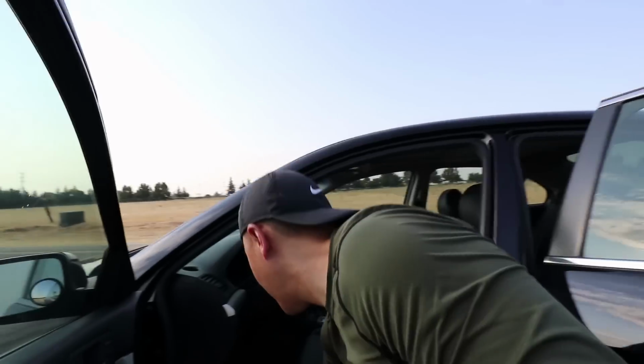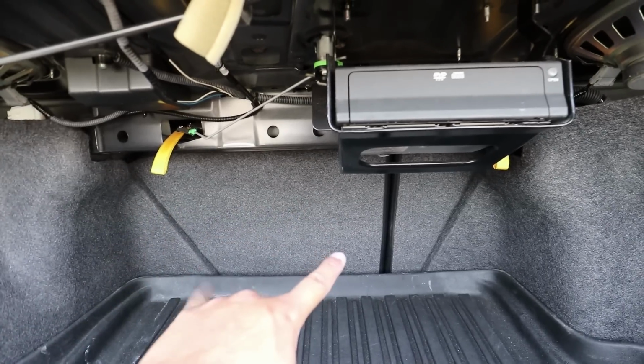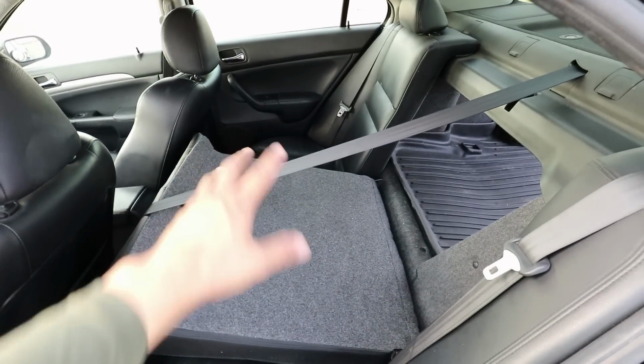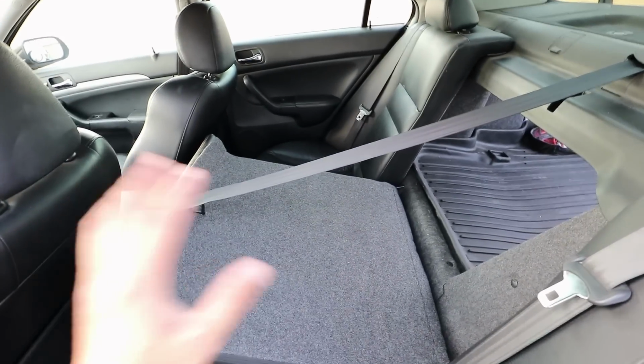But one cool thing I like too is because, let me show you guys. I just need to pull these right here real quick. And as you can see, it's 70% here and 30% there. So I can fold this seat down and still be able to have a passenger over there. And I've also been able to put a snowboard back here, 2 of them actually. So I really like this feature.